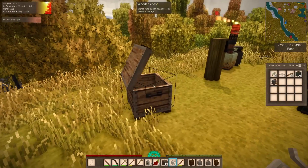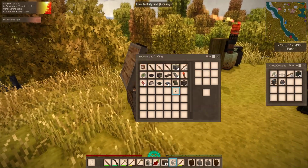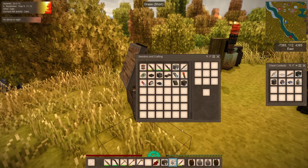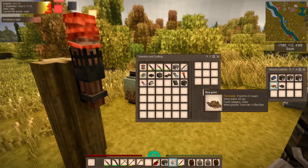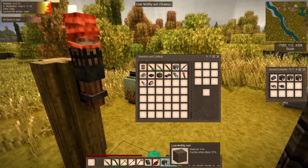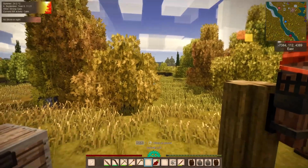Let me drop off some stuff. That can go in the actual vessel. That's got us home as well. That can go in there though. They can go in there because this thing keeps grain fresh for longer. And we might as well, I'll drop off that as well. Might as well read that.